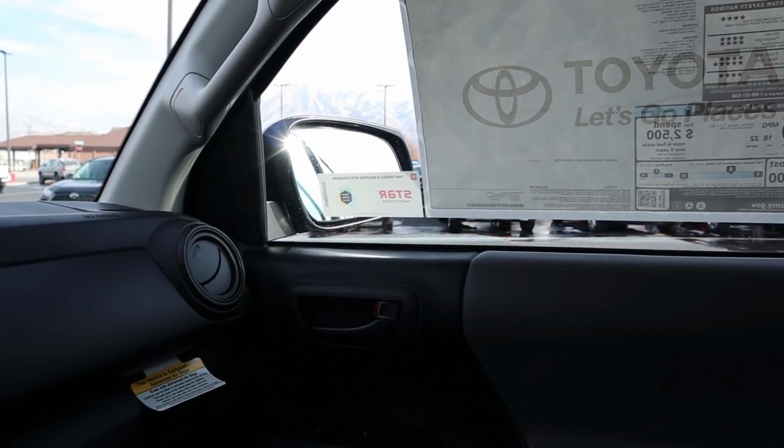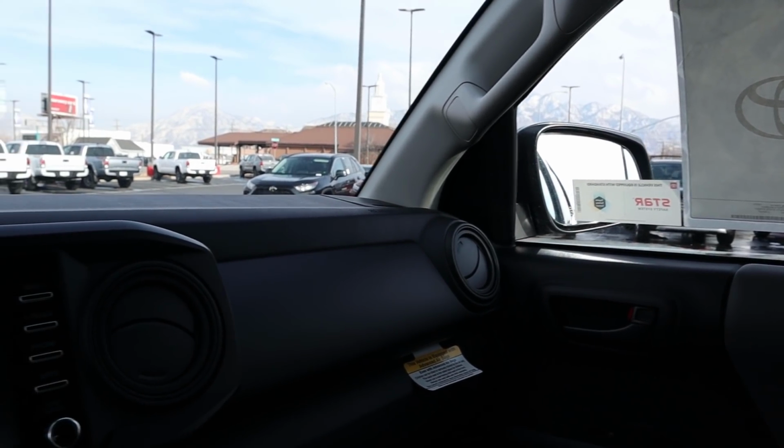Now that we're done going through the interior on this SR Tacoma, let's quickly get into the pricing. So in terms of pricing, this SR Tacoma, with all the options it has, stickers for about $33,000, almost $34,000, which I feel like is a really good value.